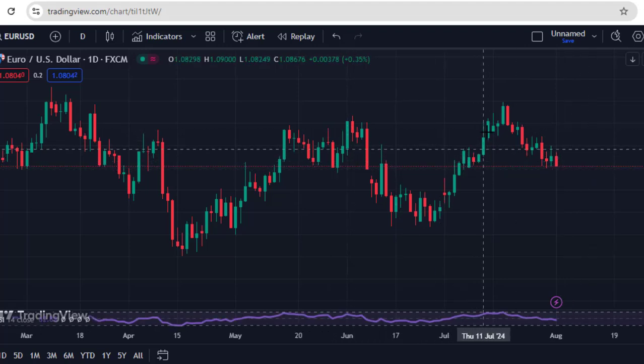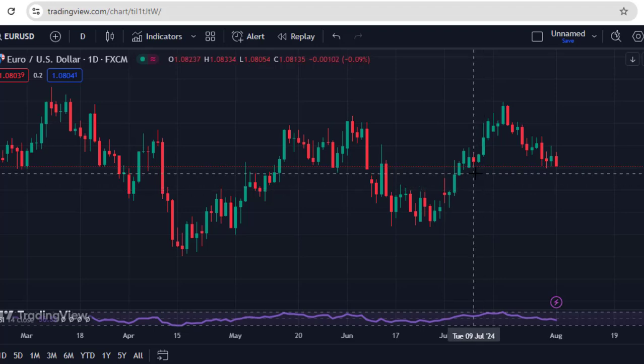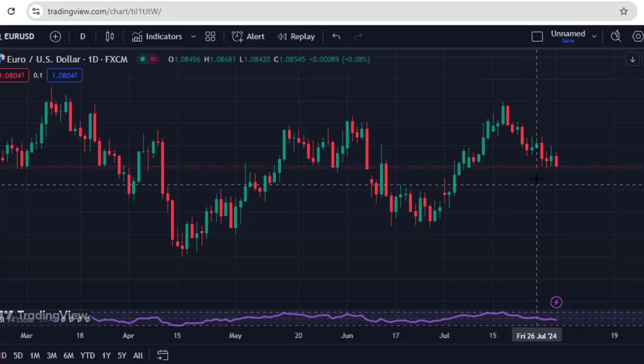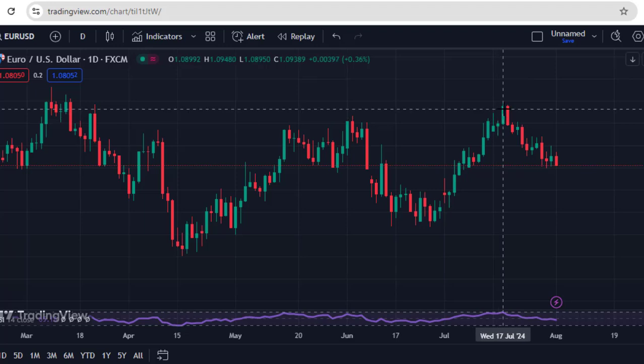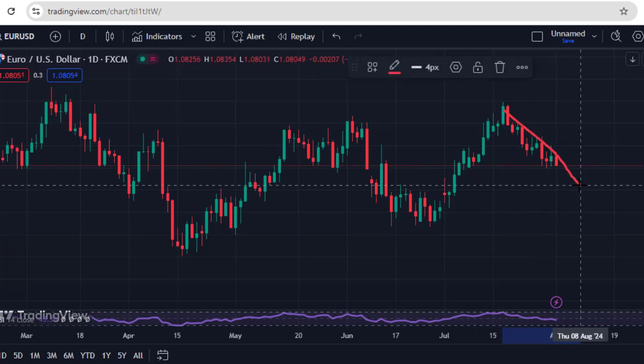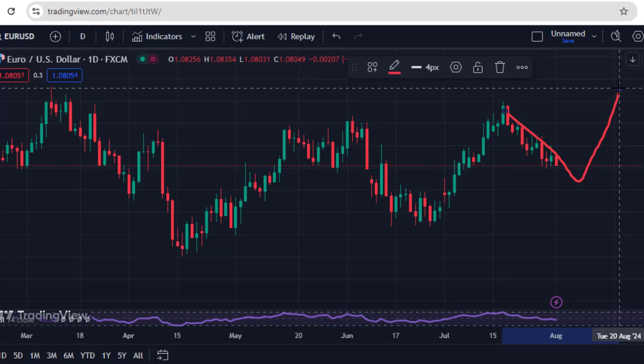So the possible area I am expecting market to end is within this very area of 1.07488 and this very zone of 1.07867, okay? Within this very zone of support is where I'm expecting market to pause before continuation to the upside. Very soon, I am expecting this very retracement to end within this zone, then continuation to the upside on Euro USD one-day chart.